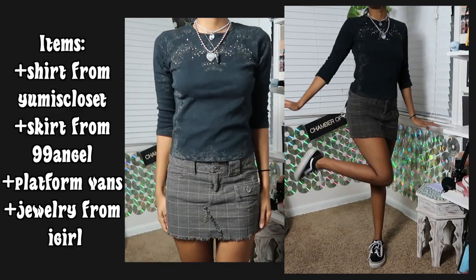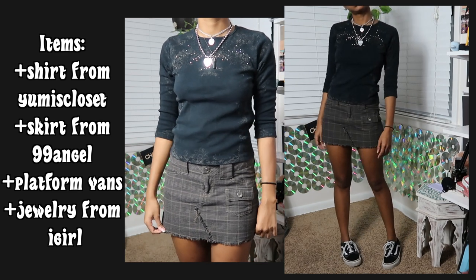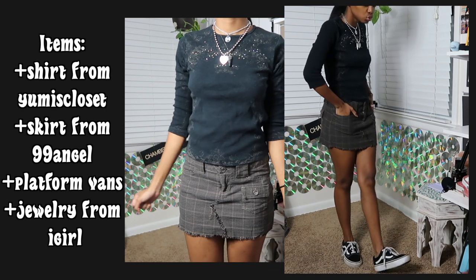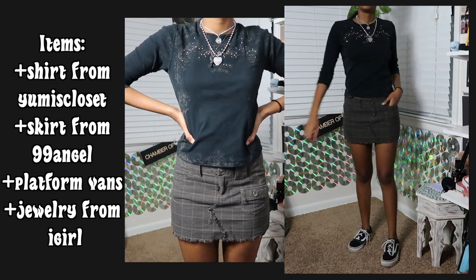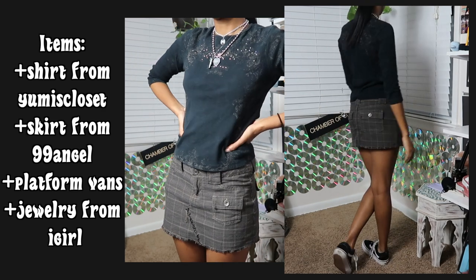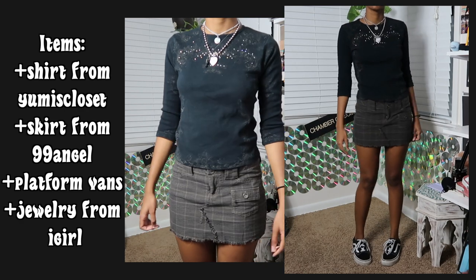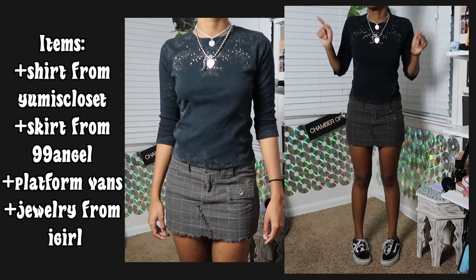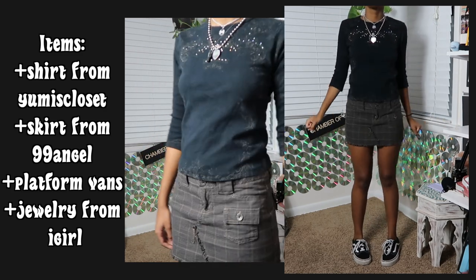This outfit is really similar to the last one, the only difference being the colors, of course, and it still has the same, what is that called, like a three-quarter shirt? I don't remember. If I'm wrong, I'm wrong. But once again, this is leaning towards Y2K grunge. And I'll say that I get inspired by a lot of the people who I watch and who I follow on Instagram. And then this shirt is from a seller on Depop. The skirt is from a seller on Depop as well. And then the Vans are, of course, Vans. And then the jewelry is iGirl.